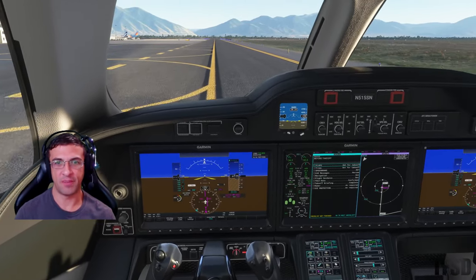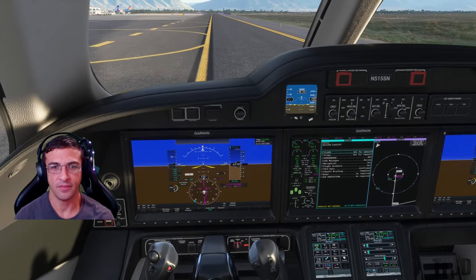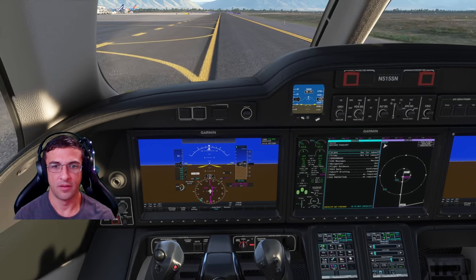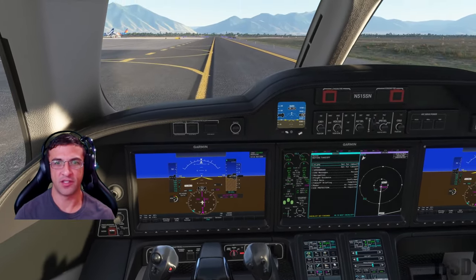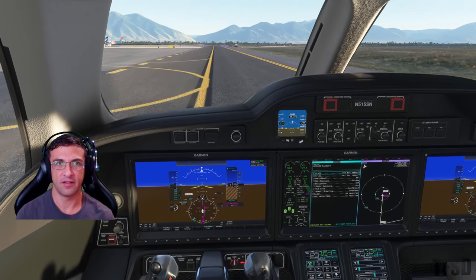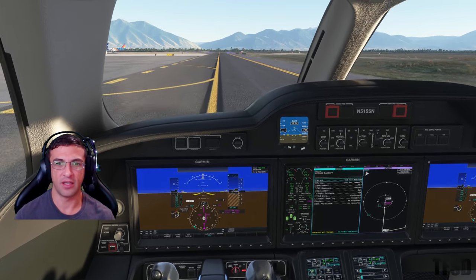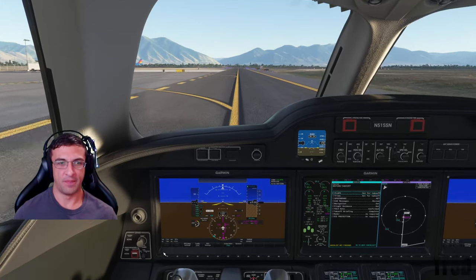For takeoff, flaps set for takeoff, trims. Trims are set for takeoff. Speed brakes retracted. CAS messages are clear. Navigation set. Flight guidance set. Takeoff and landing data is confirmed. Takeoff briefing's complete. Radar and ice protection. We're ready.